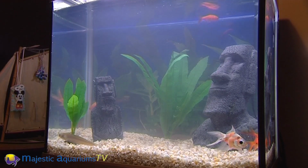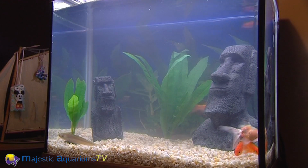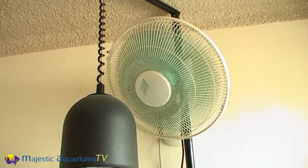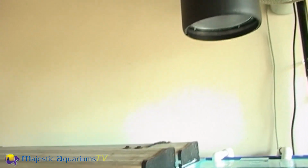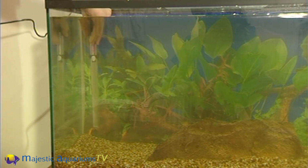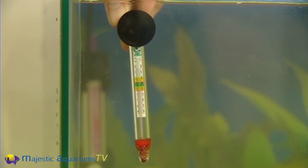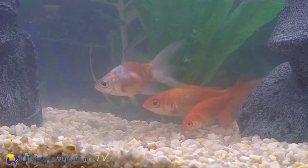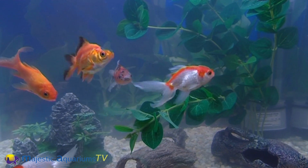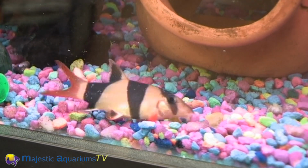Really watch temperature fluctuations as well. If you notice your fish getting sick and there's been drastic changes in temperature, then you might want to think about either relocating the aquarium to a more consistent temperature area, or even putting a heater in the aquarium. And the heater is going to take away those low dips of temperature which are likely to make the fish sick.